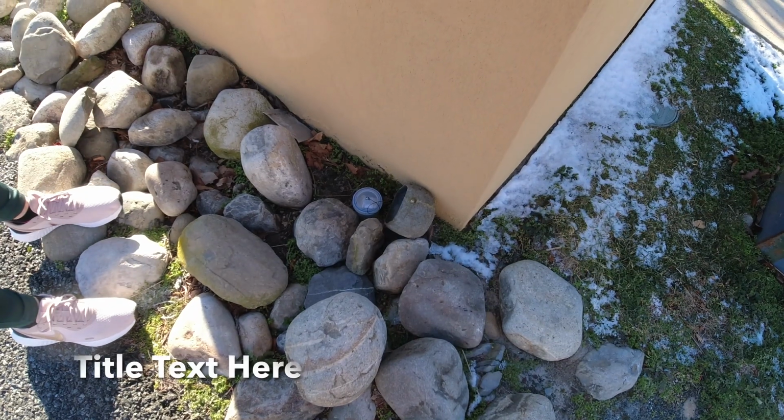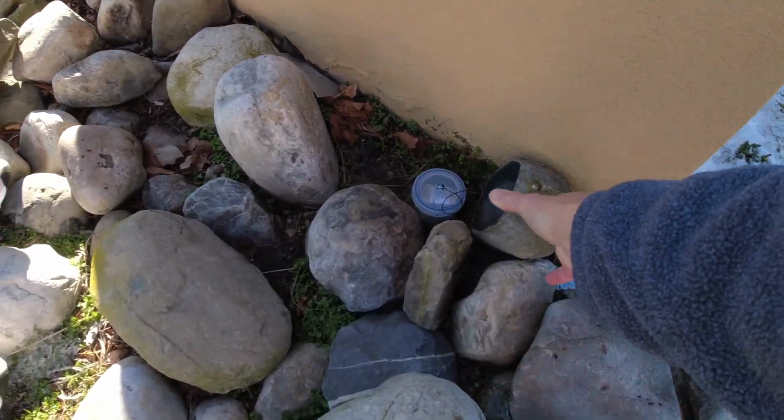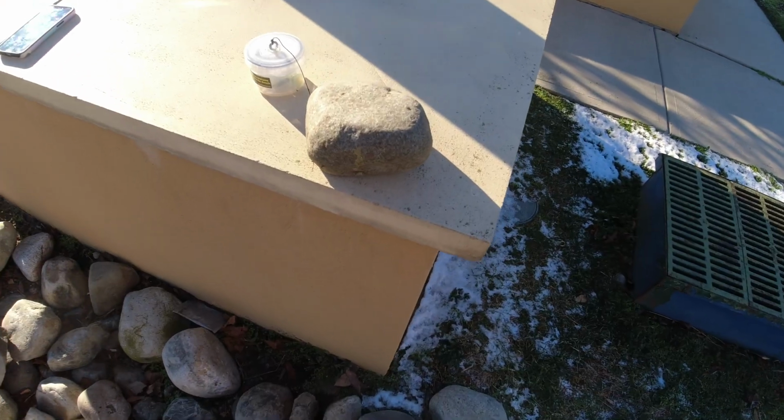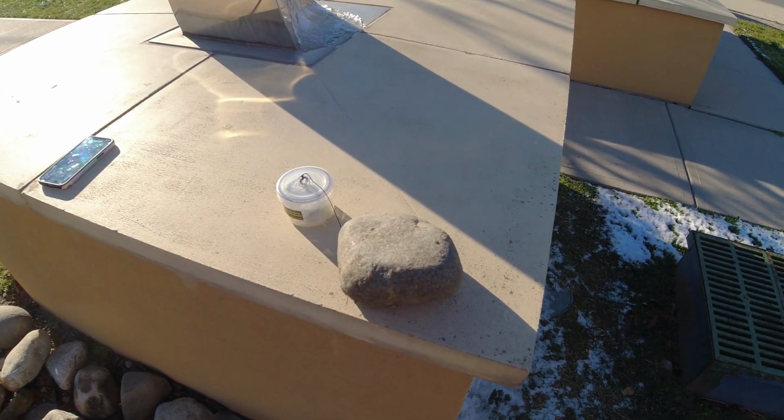Mr. BA was able to navigate to the right corner. And as you can see, we have a fake rock and a container here from Mr. BA.